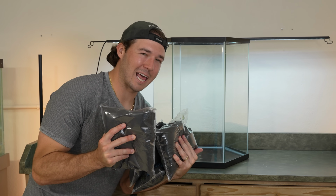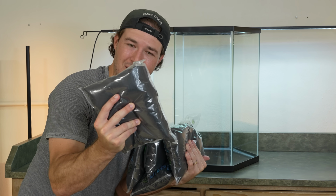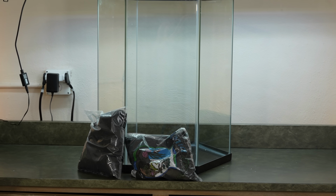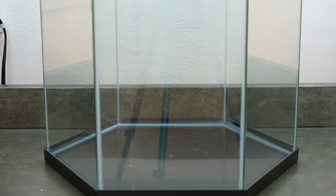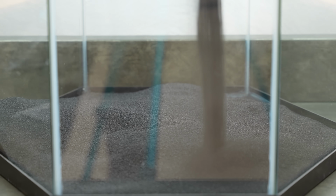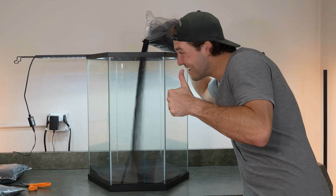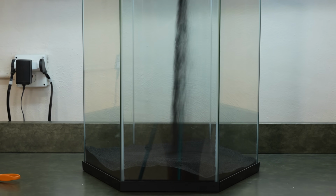First step is sand, and I went with black because, you know, they live in the depths of the ocean where it's very dark. So this is gonna give it a nice little vibe. Now first up, the base layer. Similar to our theme, the deep sea theme, I want to go with black sand. That deep, eerie sea floor that you'll only find thousands of feet below the surface. I spread it out evenly across the bottom, and right away, the tank started to take on a mysterious deep sea vibe that I was going for.